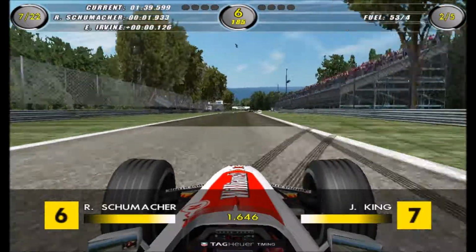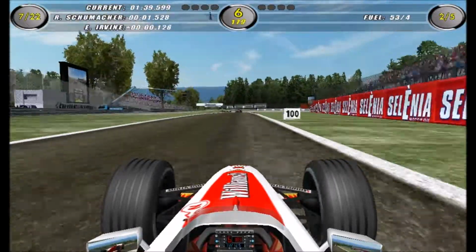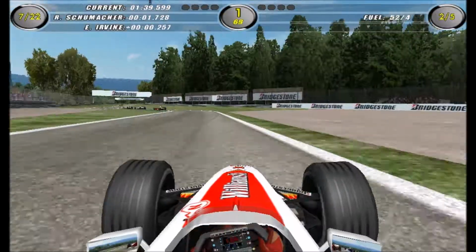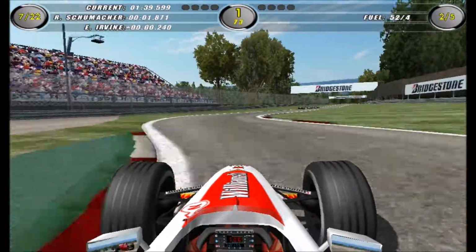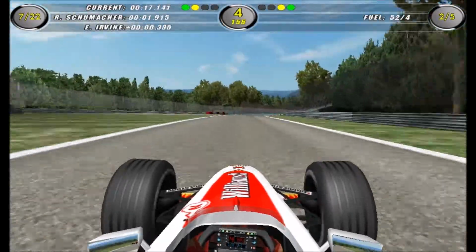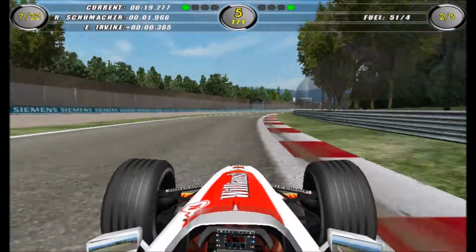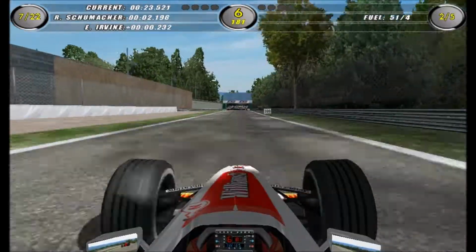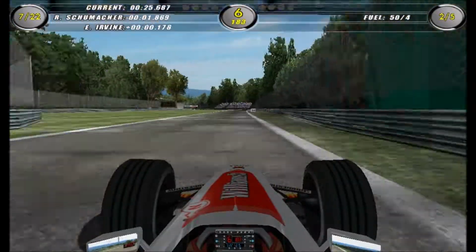Irvine jockeying for position. What can we do in the braking zone here? Let's not get too aggressive. Let's just clip the apex quite nicely, and that isn't too bad actually. Not too bad at all. 1.9 seconds the gap to Ralf Schumacher and Rubens Barrichello, two of our championship rivals. Rather annoyingly and rather coincidentally, just ahead of us in the pack.